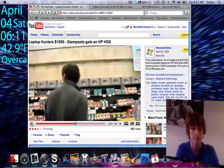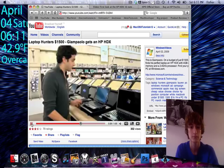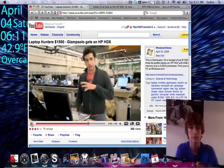This keyboard is small. I have really big hands. That thing is gigantic. It's got 4 gigs of RAM. It's got the processing speed that I need. It's a pretty strong contender. 512 dedicated graphics card, 4 gigs of RAM, $10.99. This laptop has got everything.